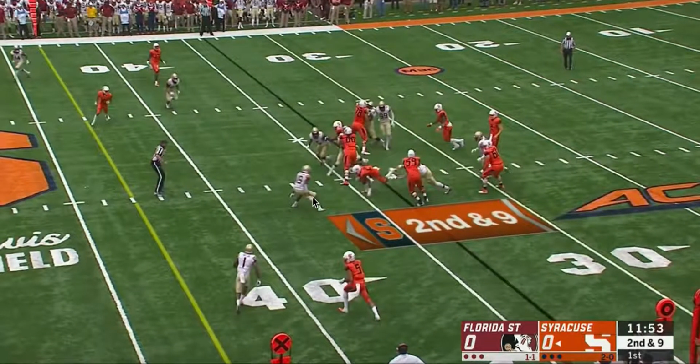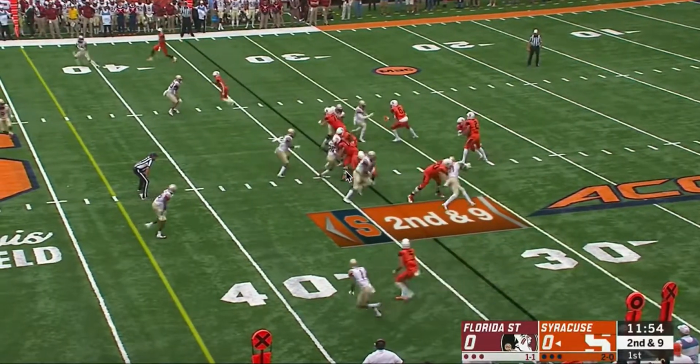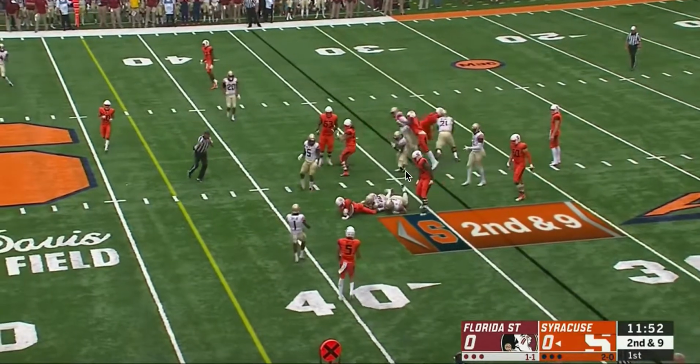All right, so Westbrook does come up and fill pretty nicely. Your defensive tackle here does slant and does a good job of staying pretty square and working back to the inside to close that space.